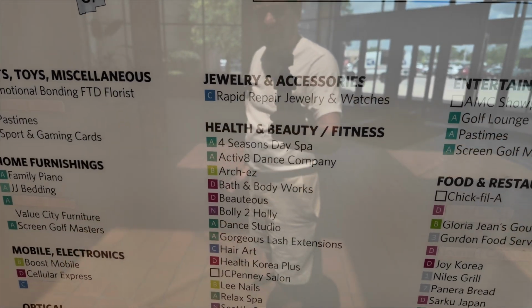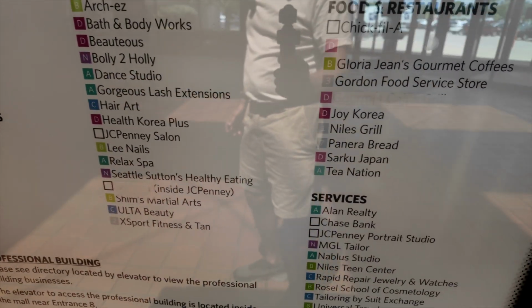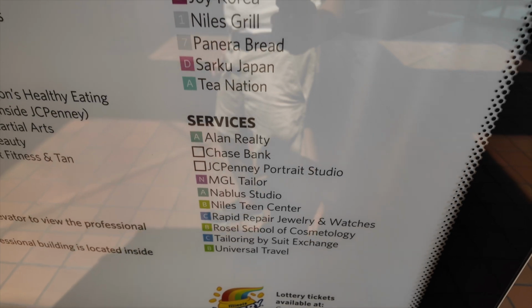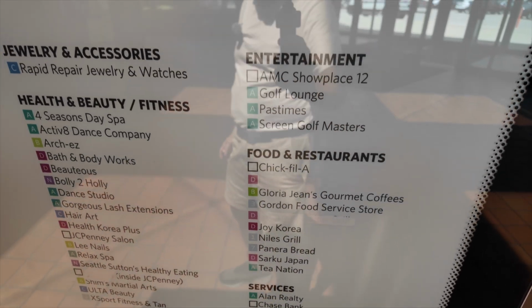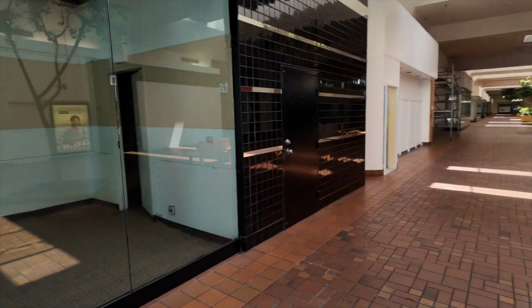I've got a Bath and Body Works, that I recognize. Lee Nails, Ultra Beauty. Boy, this used to be so lively, and now it's just dead. It's really just a walking mall.